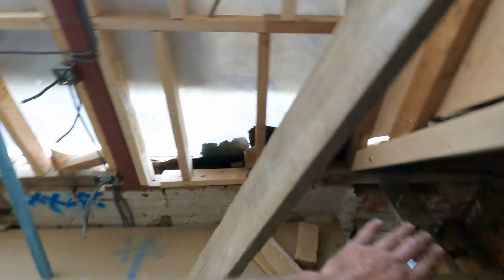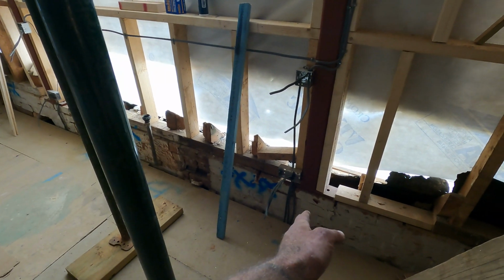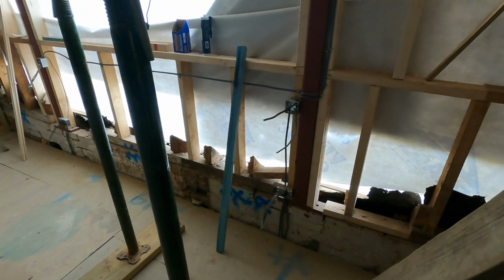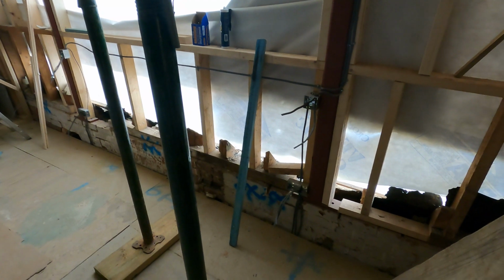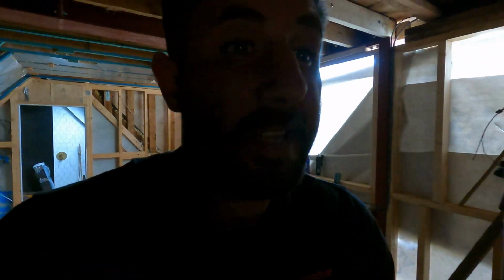There's a structural arch below, and that post is bearing literally on it by about 400 mil, and the engineer's not happy with it. Because it's so shallow, structurally it can't take any weight, so we've got to put a 3.6 metre beam in tomorrow, which is going to be fun and games. That'll be ready for me to pick up about 10 o'clock.